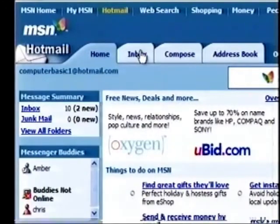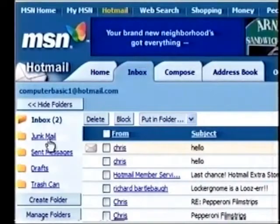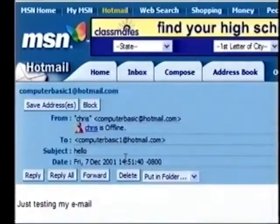Now, on the page, here we go, we'll click on the inbox tab. This will display your Hotmail inbox. If you have new email, click it to view it. There you go. If you want to reply or you want to reply to all, click on all of those buttons on the email page. And here they are, reply and reply all.